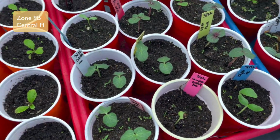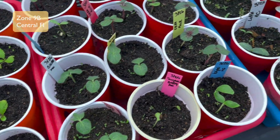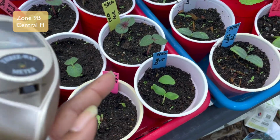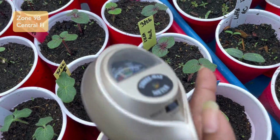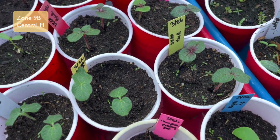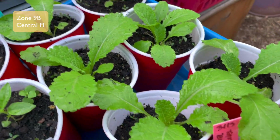I always really take a look at my plant babies to make sure nothing weird is going on. I planted some okra, some regular okra and some burgundy okra, and I didn't realize you can tell which ones they are. Like you can see the burgundy in there, that's the burgundy okra, and then the other ones are my regular okra. Time to get these guys out the cups.